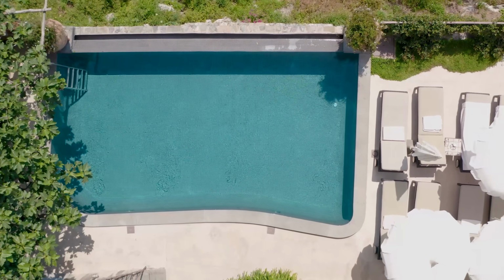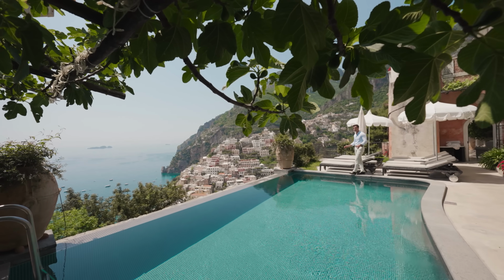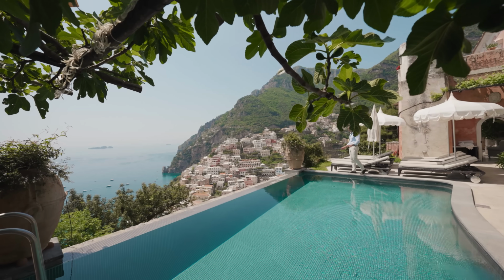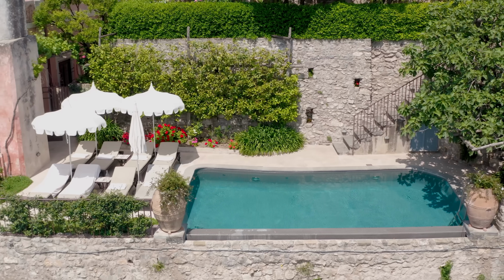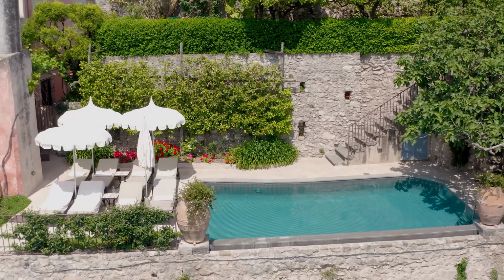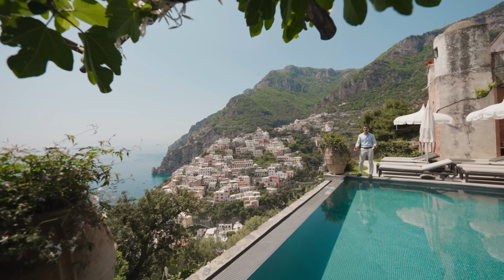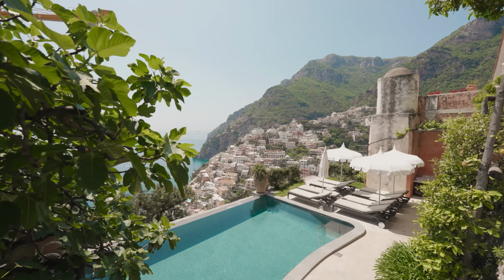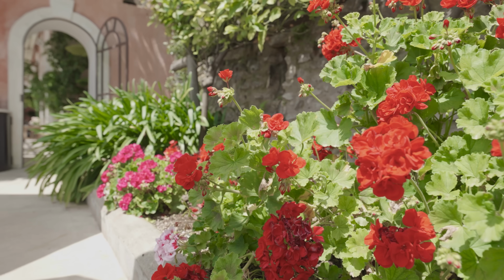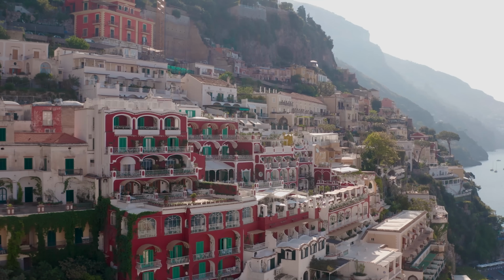Another impressive feature of this villa is for sure this gorgeous infinity edge swimming pool overlooking Positano. It is covered with this beautiful blue mosaic, and imagine spending a summer day here by the poolside, soaking up the sun, surrounded by all of these lush plants, this charming villa, and these colorful views.